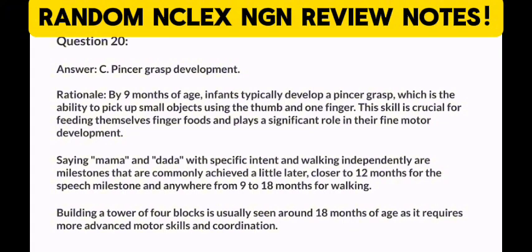Rationale: by 9 months of age, infants typically develop a pincer grasp, which is the ability to pick up small objects using the thumb and one finger. This skill is crucial for feeding themselves finger foods and plays a significant role in their fine motor development.